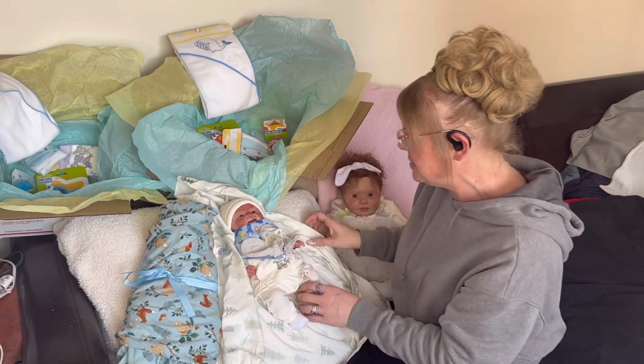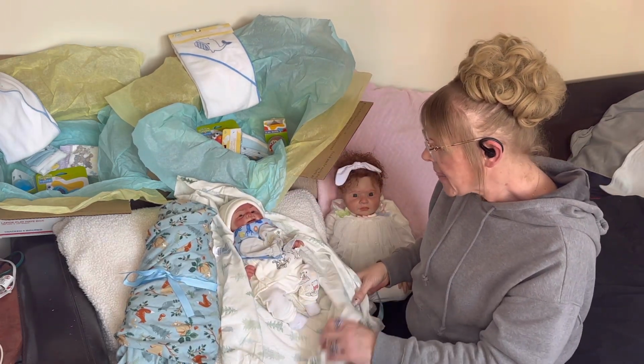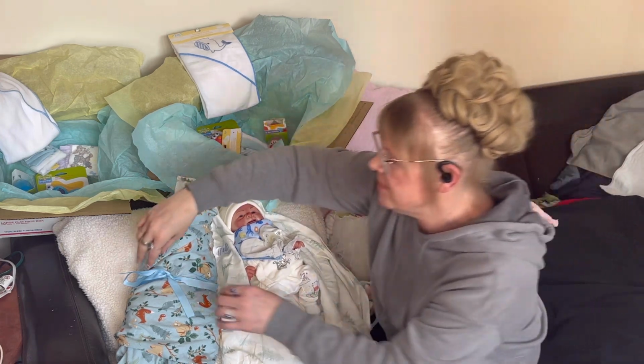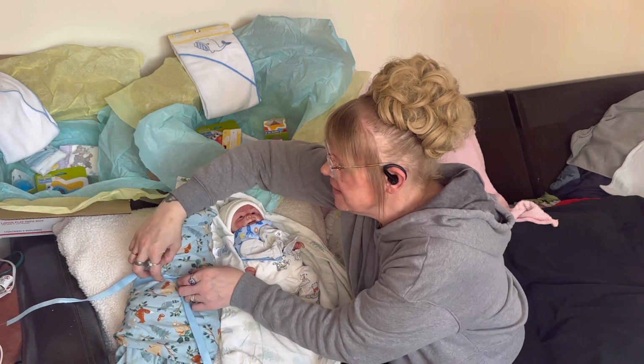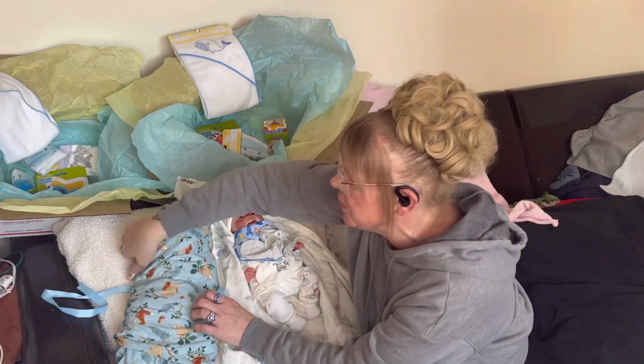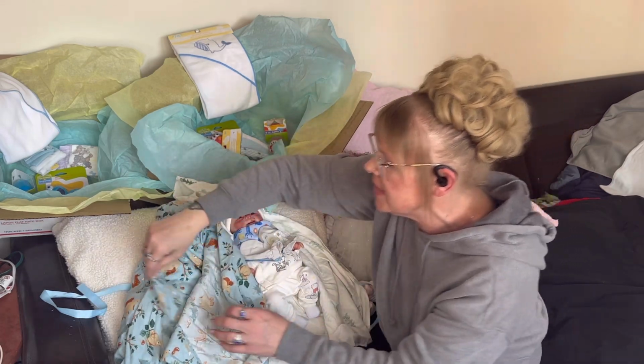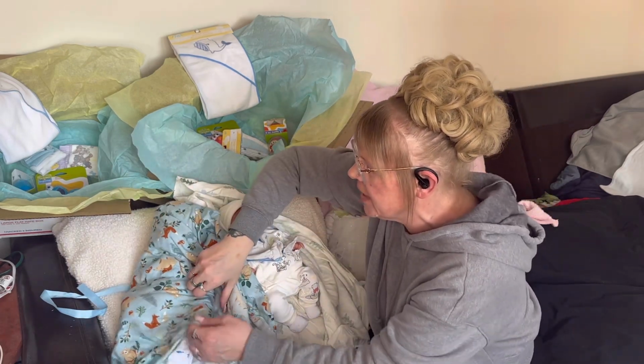And I had named him Raven Ray. That's the name of the other one I have now. Now we'll unwrap this one. This one is the newborn size, and this one was the recreation of my son. I'm sure you guys have already seen these videos. Again, he's coming with this flannel blanket by Gerber. It came in a pack.